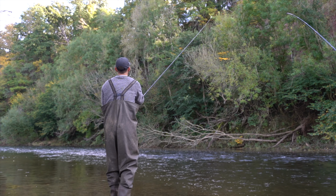Look at that. My first ever river barbel. And that fight was pretty cool. These fish are pretty cool. And this trip is going to be a special one. Oh, I can feel it. Look at that. Beautiful. Let's get that back.